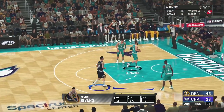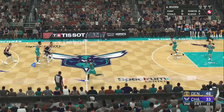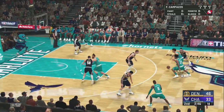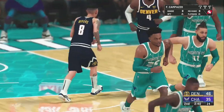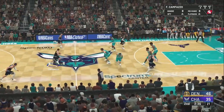And those are the kinds of plays that are just killing them right now. Priority and goal number 1 has to be tightening up the defense. They can't afford to give him open looks. Pass to Washington. And he makes that one. Washington's got 7 points for the quarter. That's their third straight make off an assist.